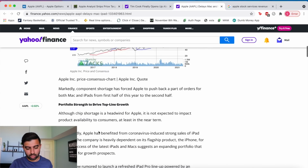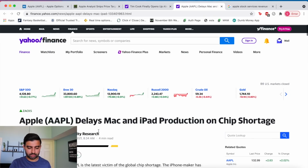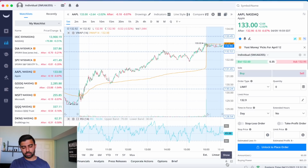If you take a look at, there was something else that I wanted to talk about, but I'll talk about that when we do technical analysis. But the key thing here is chip shortages could hit Apple and cause a bottom line impact later down the line. Not saying it's going to happen now per se, but it could happen down the line.